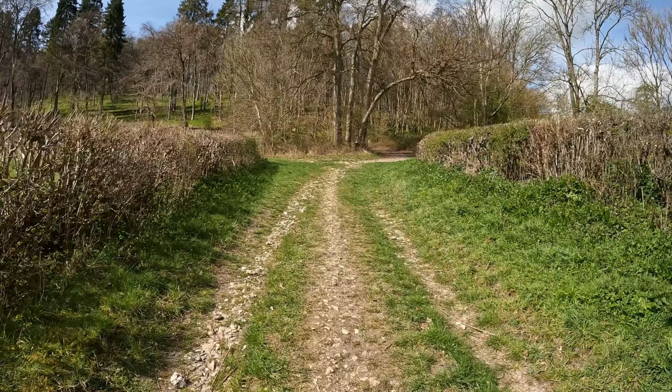Nice woods either side. Lots of paths going in and out of this area. It's a very nice network of footpaths to run or walk or even cycle on. This is good enough surface for a bike.